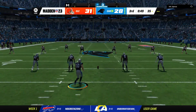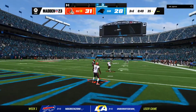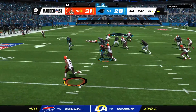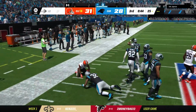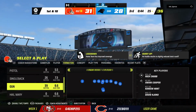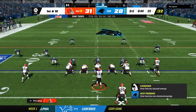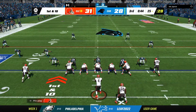The Carolina kick team is out there ready to go, and they kick this one away. On the return from his end zone is Grant. And ultimately, he stopped right where he would have been if he had simply gone down to a knee at the 25. The Browns drive about to get started. Pretty important third quarter drive for them.